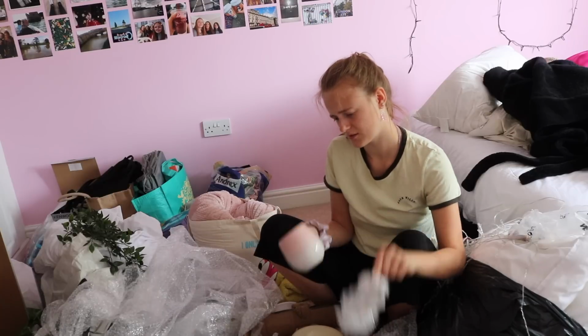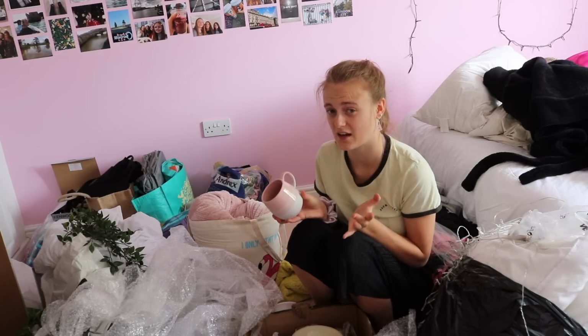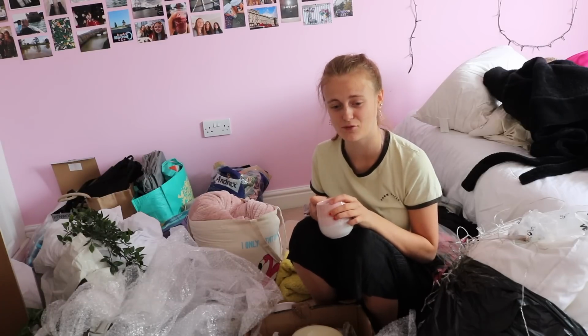Oh, this is my favourite mug of all time, and it actually survived first year. This wasn't my favourite mug of all time to start first year because I actually broke my favourite one. I've had it in videos, it's the really, really big one, and it's a bit like this. I'll try and overlay a clip. But yeah, I smashed that and I wanted to cry because it was my favourite.